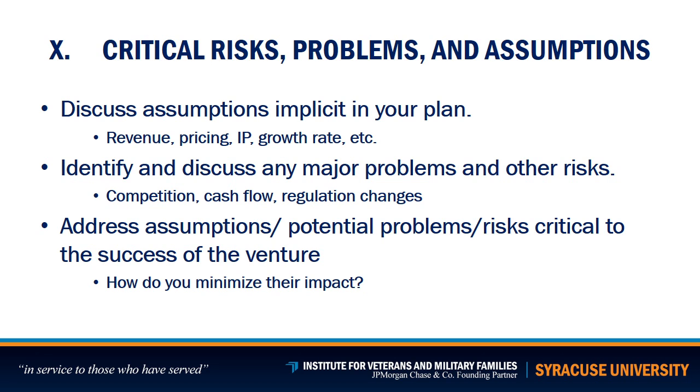Then you identify and discuss any major problems and other risks, like competition and cash flow. Maybe you're doing business with the government and you think you're going to get paid in 30 days, but there's the possibility it's going to be 90 or 120, which is going to seriously encumber your cash flow as a startup. Maybe there are advancing technologies that you're going to have to keep on top of, and as a startup with limited resources, you may not be able to for the first couple of years because you're focused on your own technologies. Maybe there are regulation changes, some pending legislation or regulations coming down that could seriously impact you.